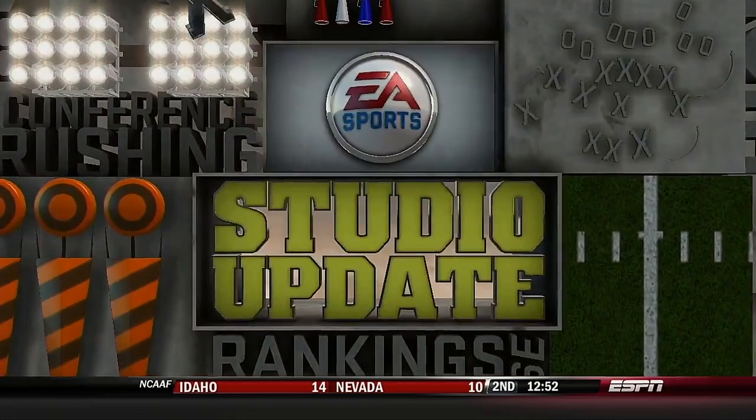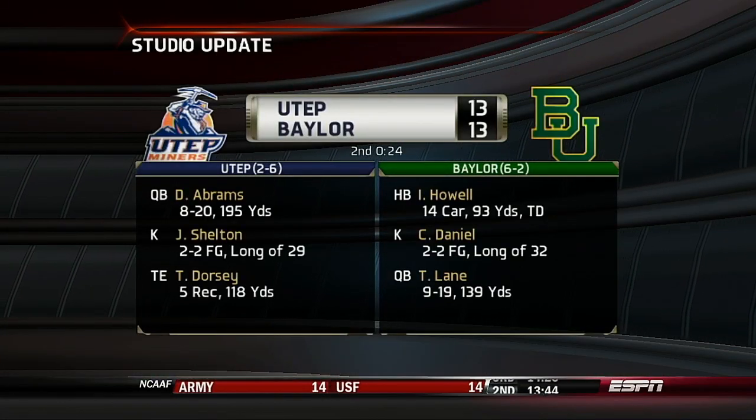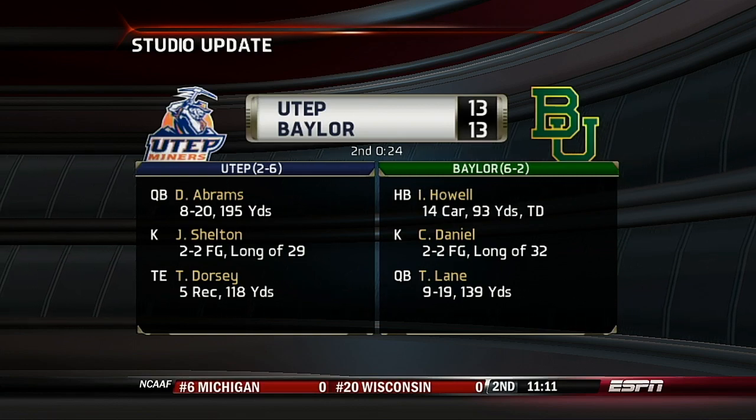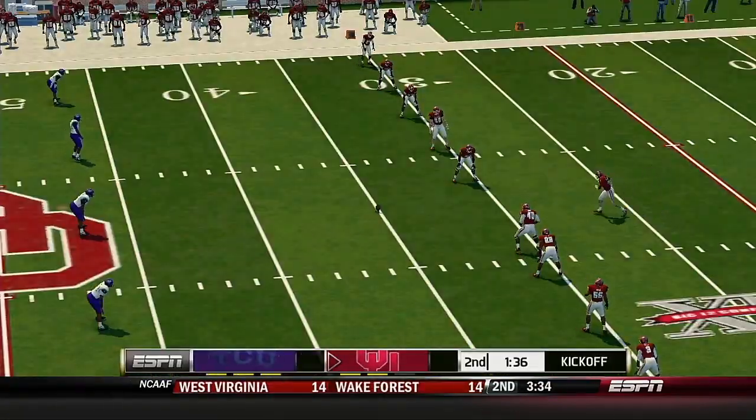Reese Davis joins us in the studio with this update. Reese. Baylor in action over in Waco. This one's been entertaining us all day long. And for Baylor, they're looking to win their third straight. And for Abrams, he's tossed it for more than 150 yards. 10-0 in this one. Williams ready to kick.